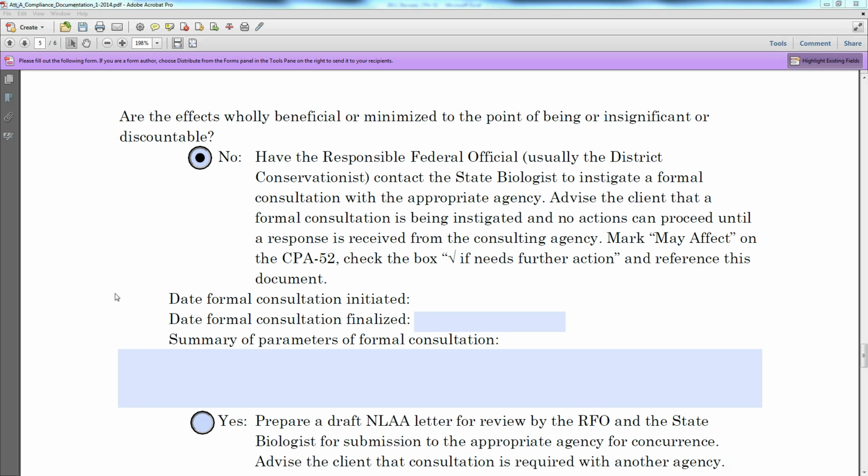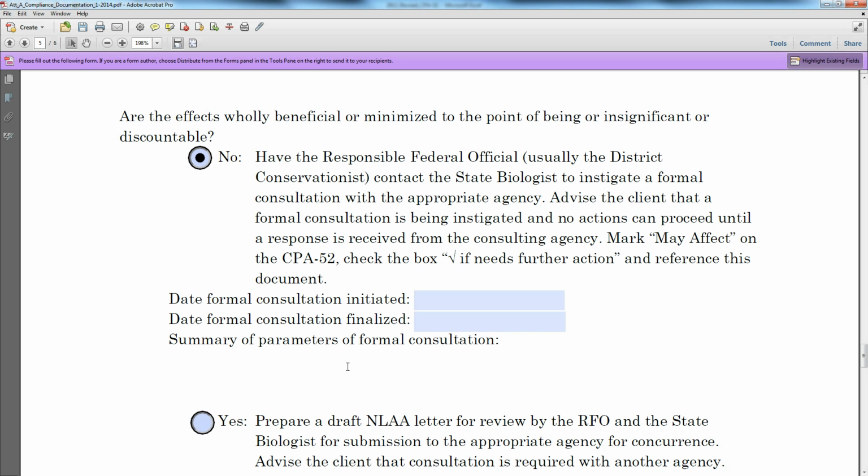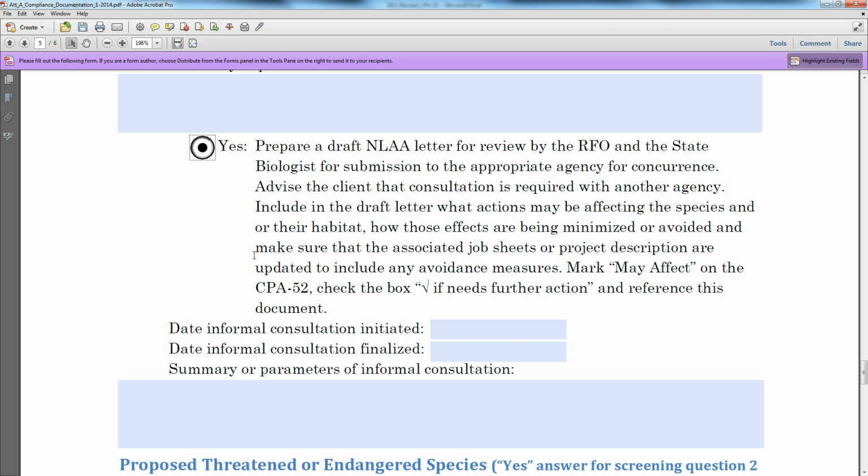When it was initiated, when it was finalized, then a summary of any parameters that are outlined in the formal consultation, usually avoidance measures, needs to be recorded here. But hopefully you'll be able to say yes, that you can minimize the effects to get down to insignificant or discountable, or wholly beneficial.